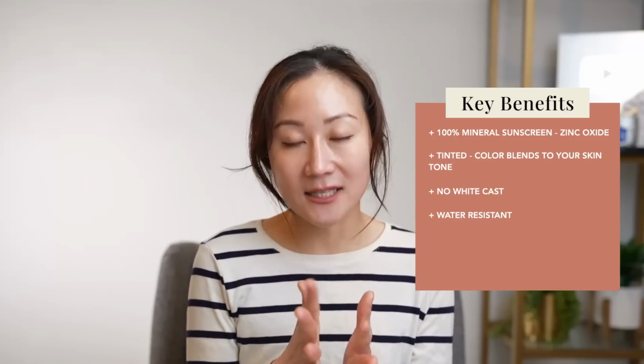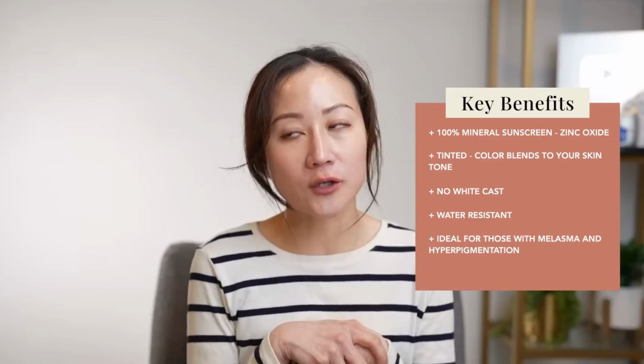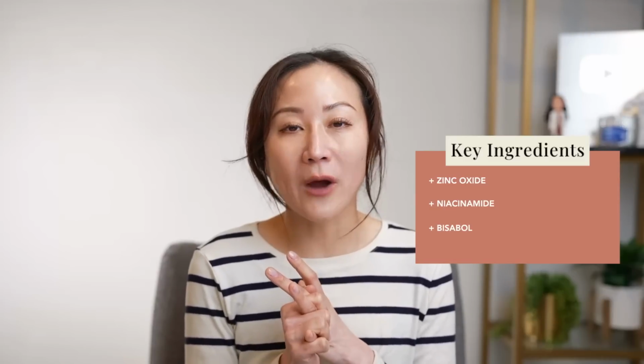But this is a great one because in addition to the tint that blocks against visible light that contributes to hyperpigmentation, so if you struggle with melasma or hyperpigmentation, this is a must. It also contains niacinamide that we know helps to support our skin barrier and helps to brighten dull complexion, along with bisabolol, which is derived from chamomile and is soothing and calming. And I do feel like the tint is kind of a medium coverage. It's almost like a light tinted moisturizer or a light foundation.